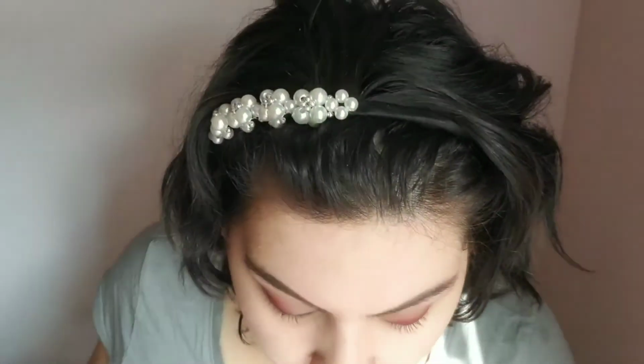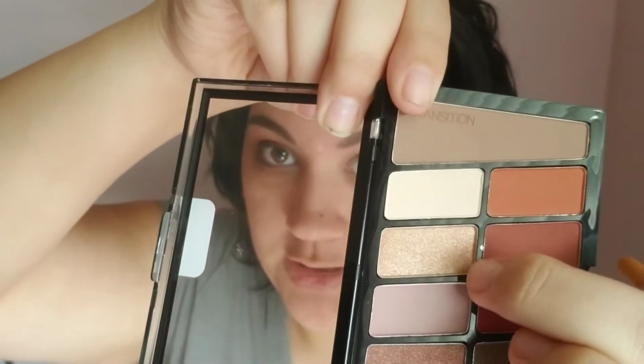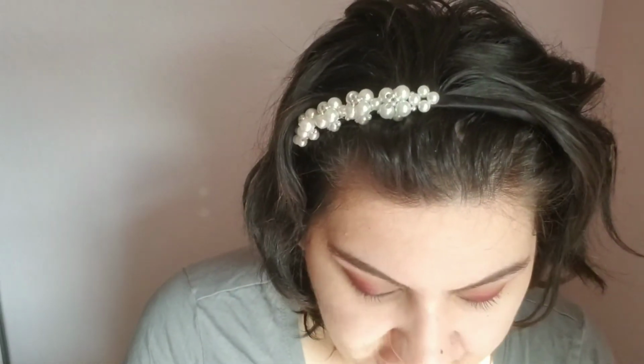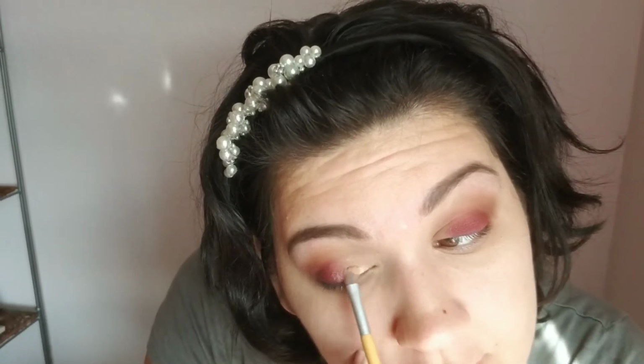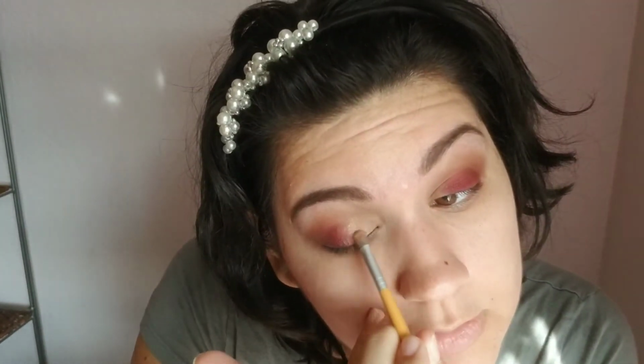Okay, so I'm not really happy with that cranberry color, but I'm gonna go in with this gold color right here, and put that on the inner corner and the inner lid, just to blend out that cranberry color. I tried to forget about it. Wasn't really feeling it. Ooh, but this gold color, it seems like the matte shades in this palette are kind of hard to work with, because the crease color wasn't that easy to work with either. But oh, I love this shimmer shade. It's so pretty. It's a really pretty gold. I love that.